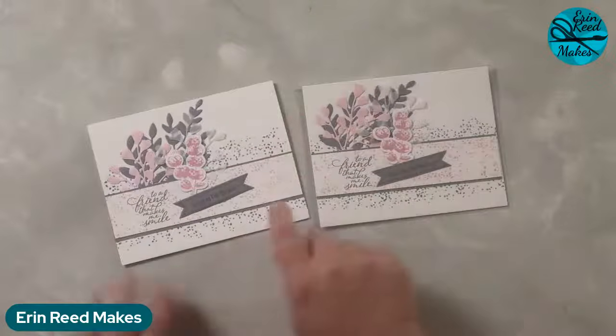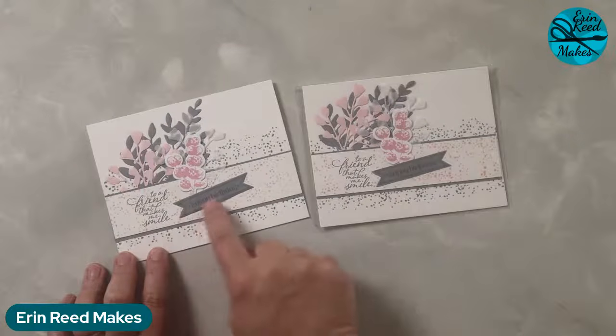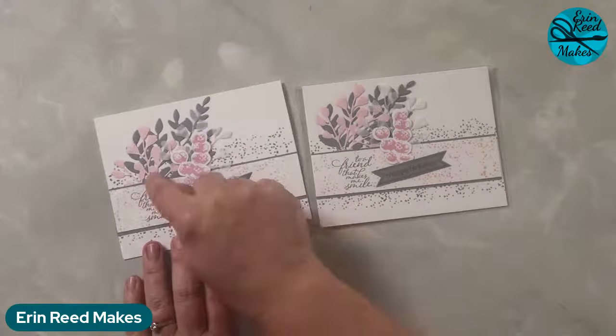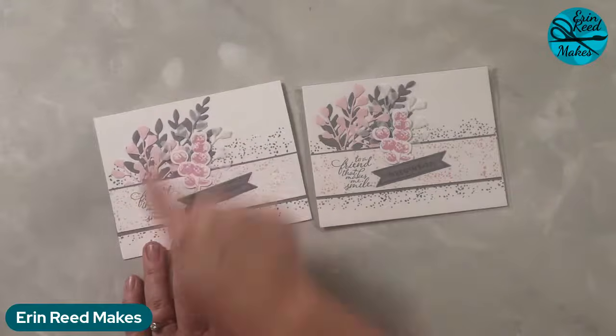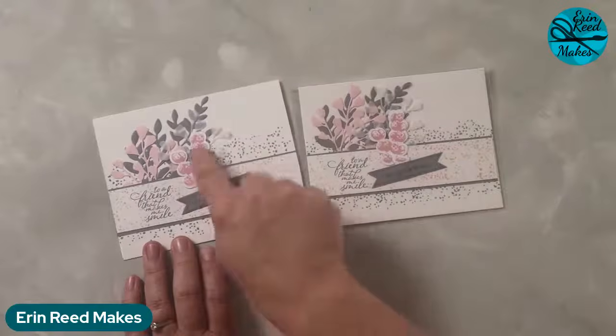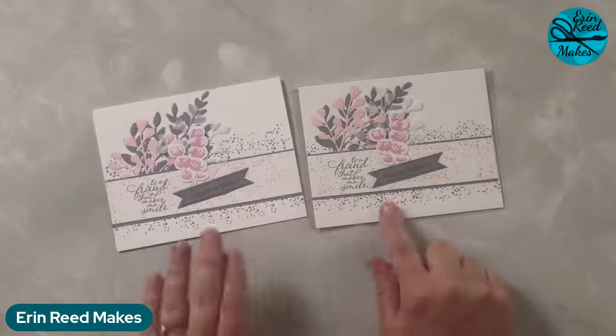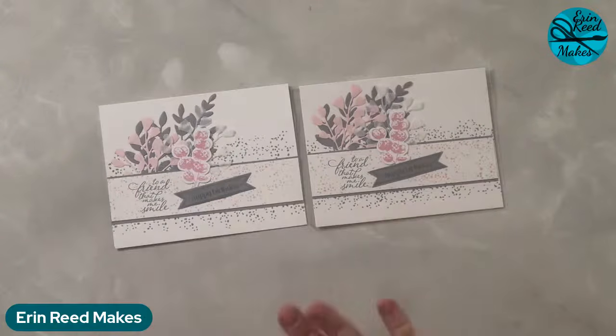So it's almost like it's a dot stamp or something. She did that in pink. And then "to a friend that makes me smile," and then "happy birthday." And then she's got some die cut pieces. They're all these different kinds of leaves. We have it in pink, we have it in gray, we have it in white vellum, and then another stamped one that she has die cut out in this light pink, right here. So really, really pretty. Kind of a very light toned, very delicate looking card.